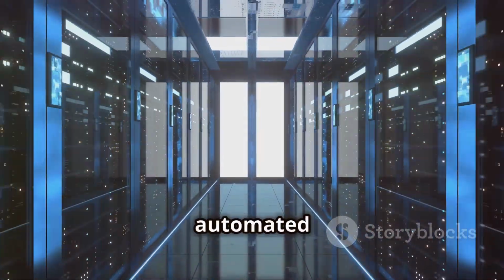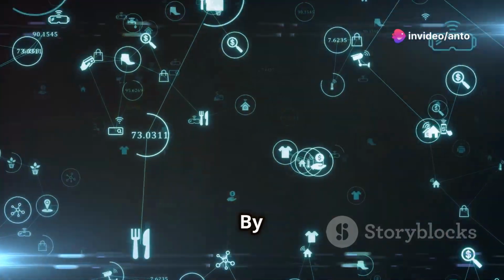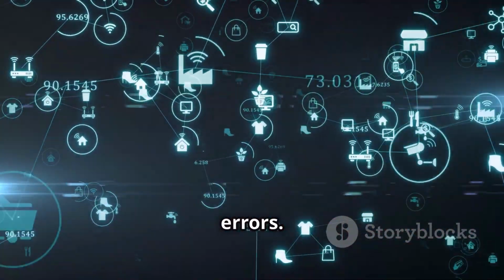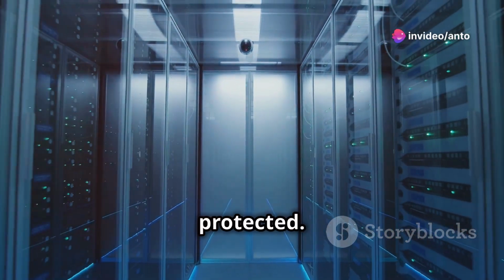The new automated backup feature provides a robust solution to safeguard data. By automating these tasks, ElastiCache Serverless reduces the risk of errors. This allows businesses to focus on their core operations, knowing their data is protected.